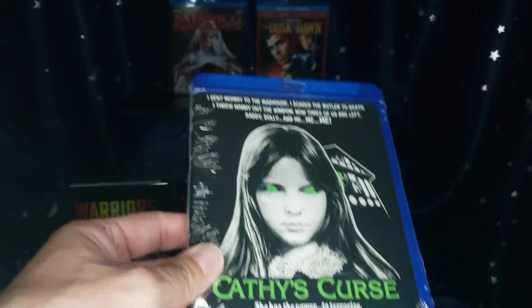This is one of the ones that I've been wanting to see for a long time. I'm so glad to be able to add this to my collection finally.